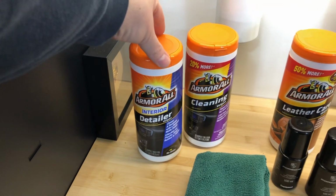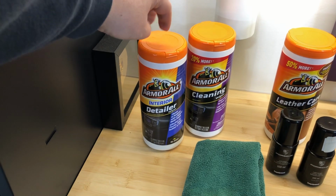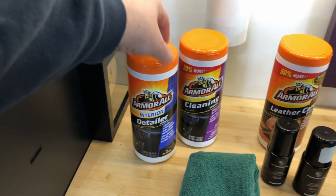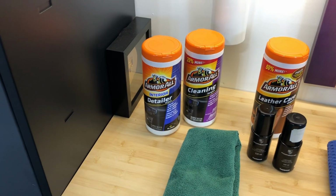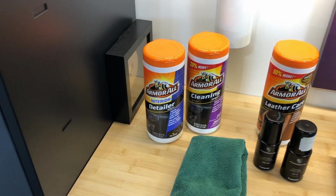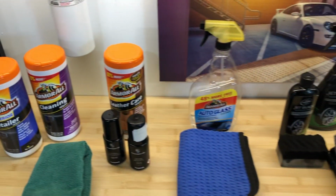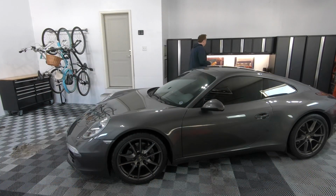And then for the rest of the interior, the plastic parts and so on, the leatherette, I've got cleaning wipes and then detailing wipes. I'm really not sure about the Armor All products and whether they're good or bad. I just know they work pretty well for my purposes. But for all of this, I'd love to know what you guys use out there in your garages. Please let me know.